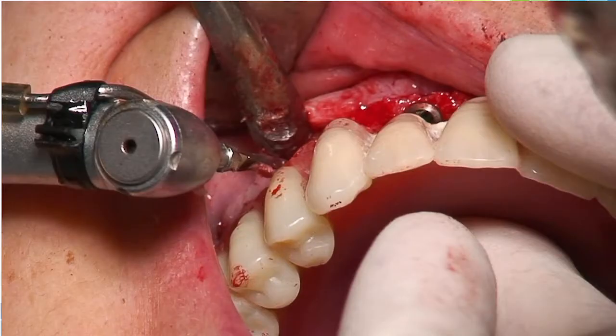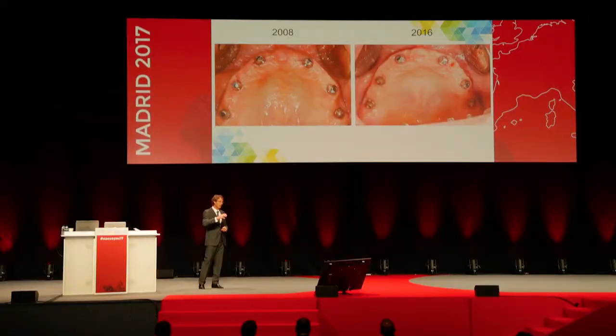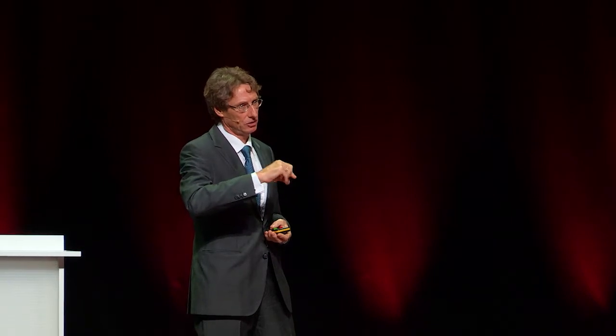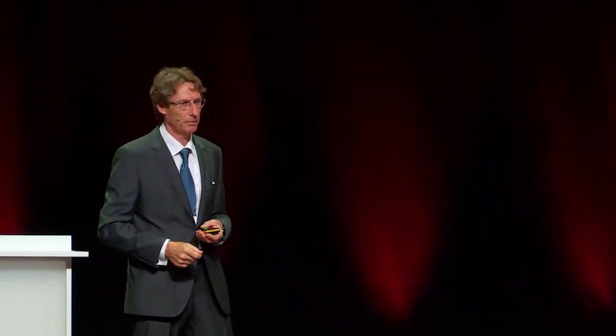So here's an example of this first generation. We did the implantations as usual, and I just show you one case as an example for all the other cases we did. We compare the situation from 2008 and 2016. We see we have really healthy tissue. We maintain the bone, and we have no corrosion on the implant abutments, whereas if we use chrome cobalt structures, we always have corrosion on the titanium abutments, and I think corrosion may be one of the most important factors for peri-implantitis.